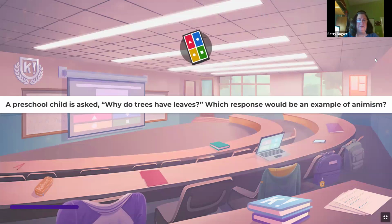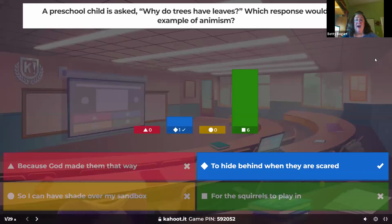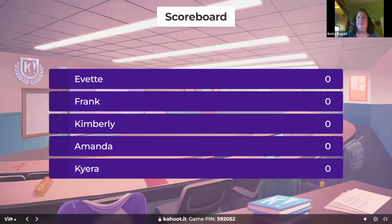A preschool child is asked, why do trees have leaves? Which response would be an example of animism? So animism is giving life to objects, like the toilet bowl flushing, it's the mouth eating their body parts, right? The leaves are there to hide behind when they are scared. That's why they have leaves. It's there for them to use, not literal.